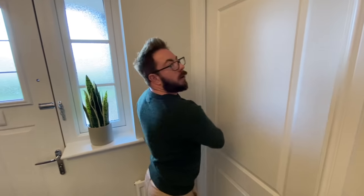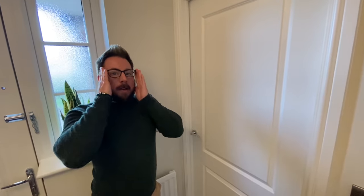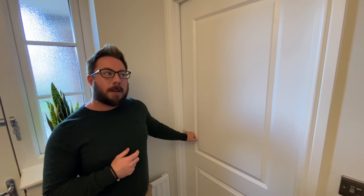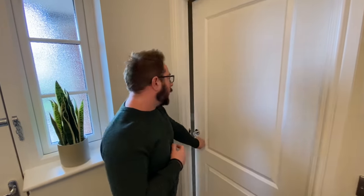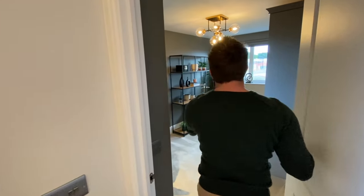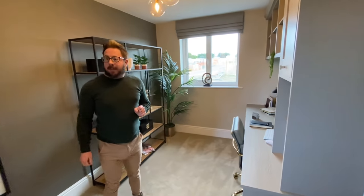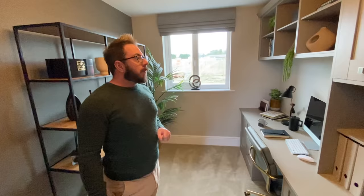Right. Before we go in, should we guess what this room is? What do you think? Could be a toilet. I was thinking possibly downstairs loo. Or a cupboard. No. Oh, wow. It's a study. This is a study.